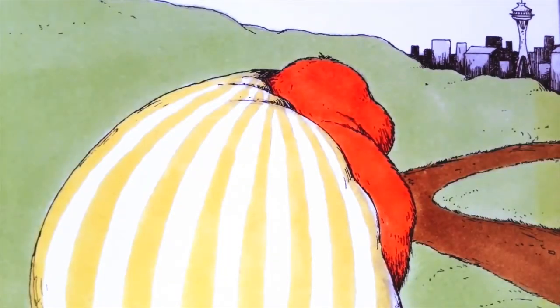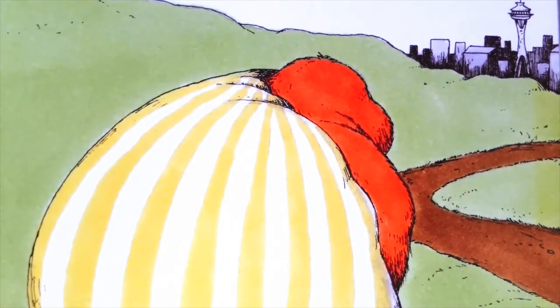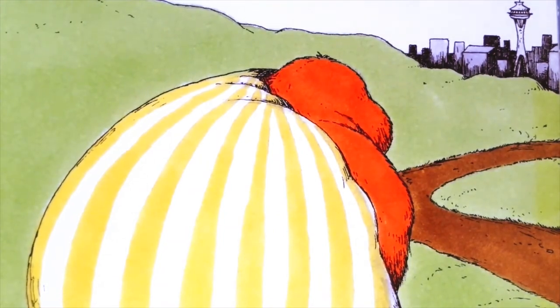With the bag thrown over his shoulder, he set out for the source of his noisy whistling problem, the growing city of Seattle. The skyline of the city was filled with tall buildings, but the Wheedle only needed one to complete his plan, and the one he chose was the Space Needle.